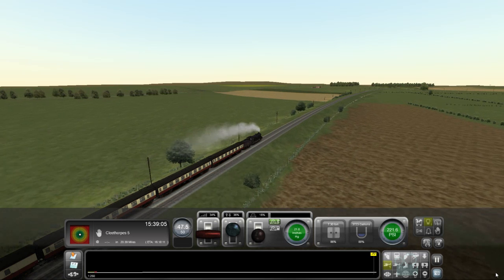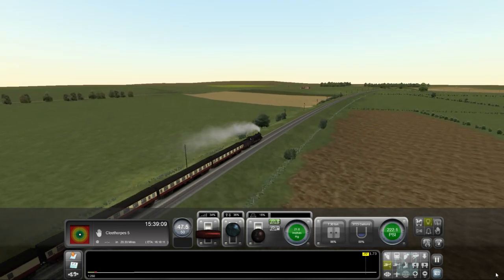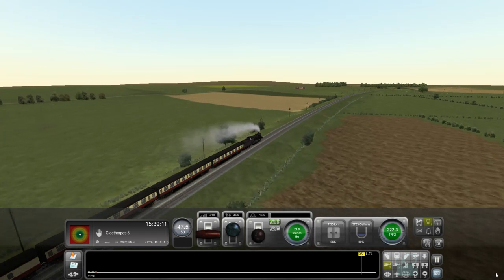These speeds that we're doing, 50 miles an hour the majority of it, 40. The Terrier would definitely do it.